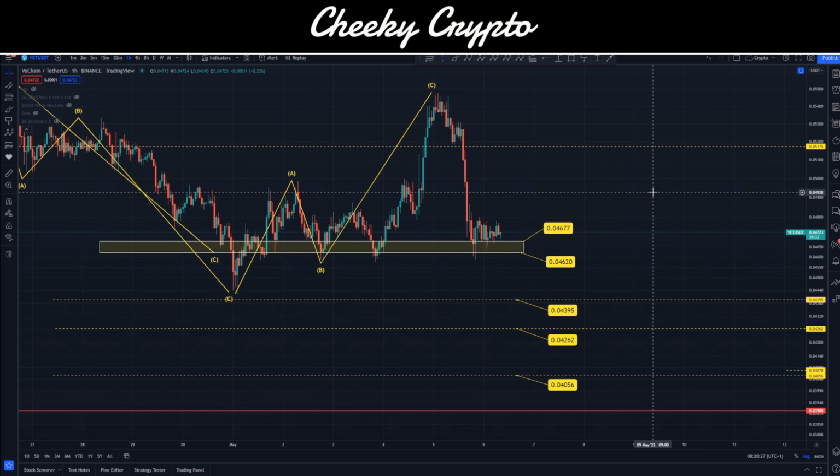Now, I am expecting Vechain to fall down even lower. I'm expecting it to be somewhere between the ranges of 4.2 and 4.3, but it also has the ability to go down as low as 4 cents right now. So what we need to do is acknowledge what this pattern is looking like, how low this is likely to go, and then ultimately where we think it's going to go next.